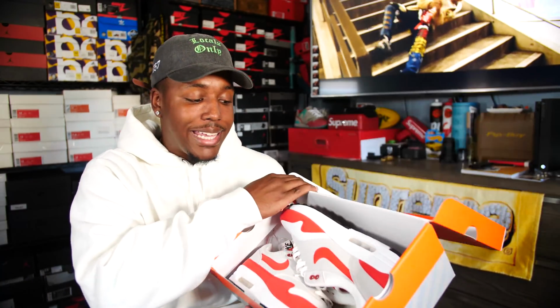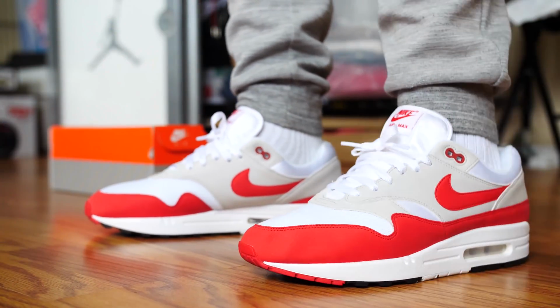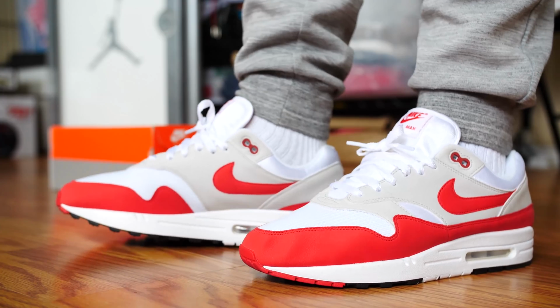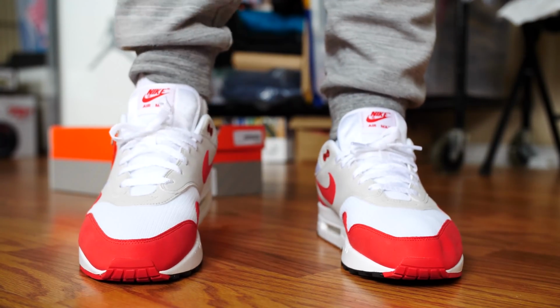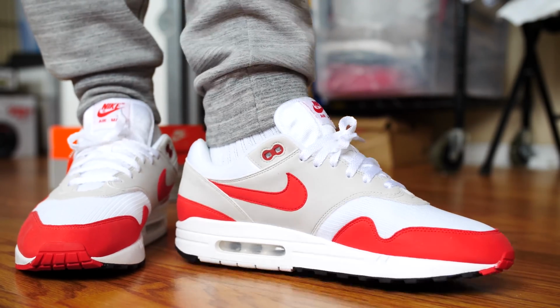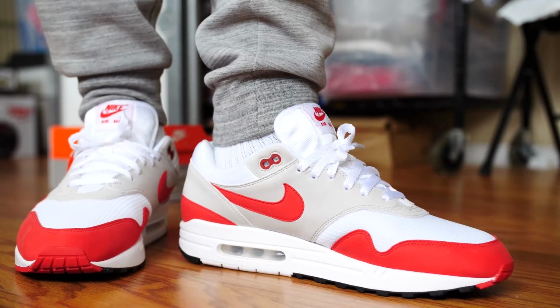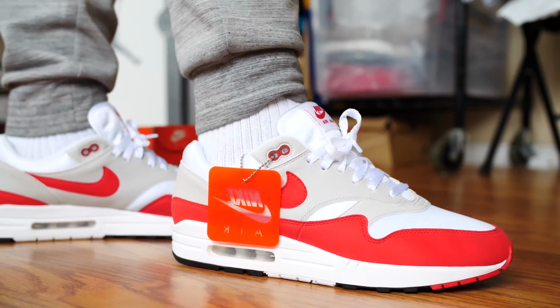But that is the Nike Air Max 1. Now this is the anniversary colorway in the OG University red treatment, and I think I've worn these once or twice. Obviously when I wear them, I'm definitely gonna go ahead and take the tag off of them. But the Air Max 1, another classic Nike model that you can get for under and sometimes around $100 depending on what colorway you're going for.